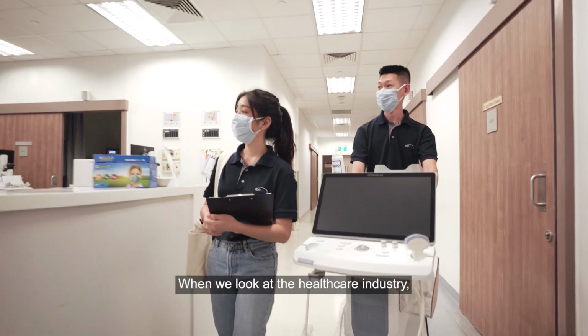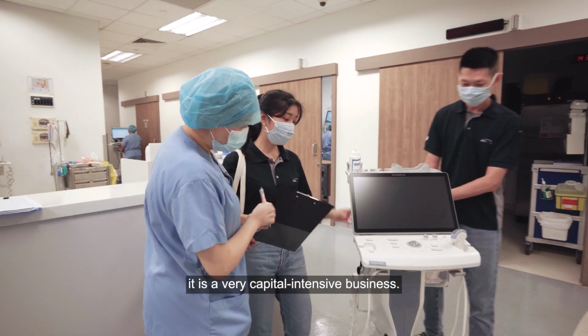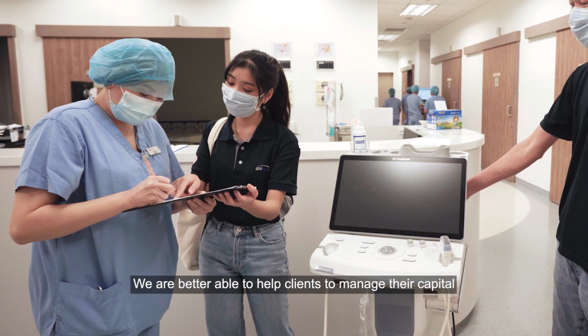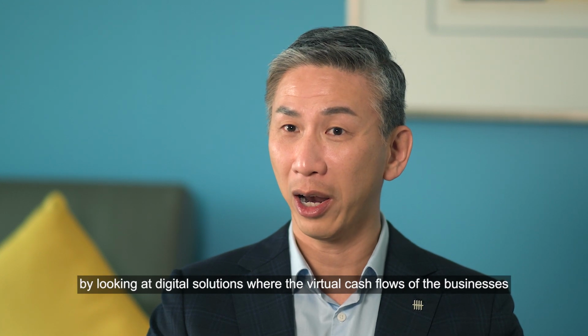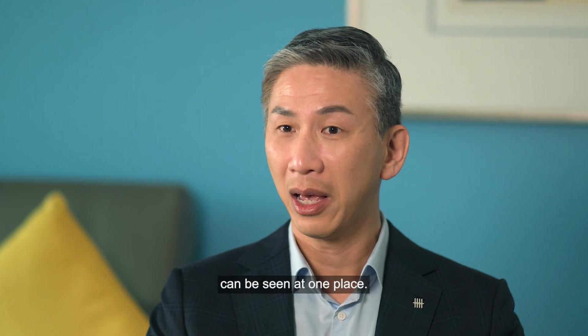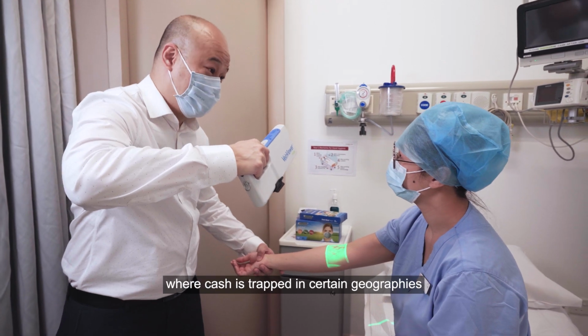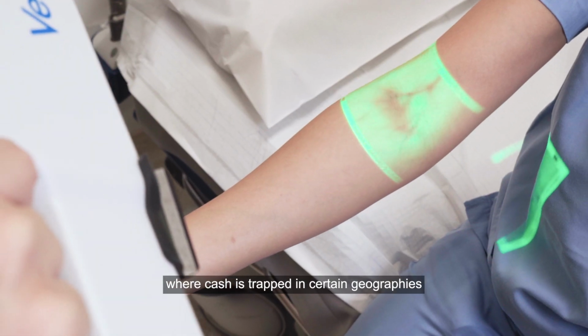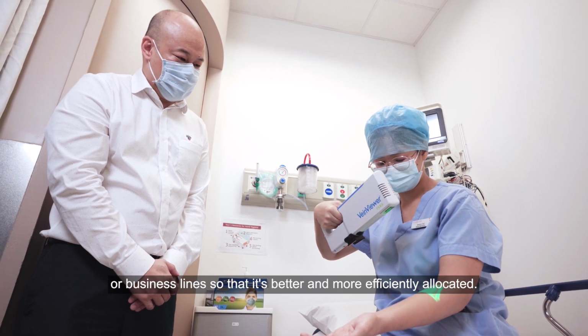When we look at the healthcare industry, it is a very capital-intensive business. We are better able to help clients to manage their capital by looking at digital solutions where the virtual cash flows of the businesses can be seen at one place. And in doing so, we are better able to help them reduce inefficiencies where cash is trapped in certain geographies or business lines so that it's better and more efficiently allocated.